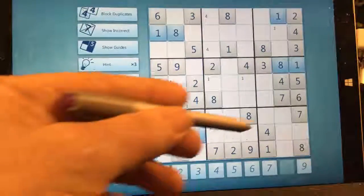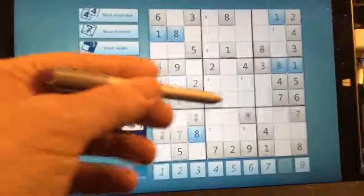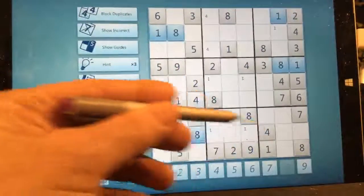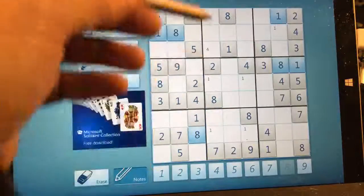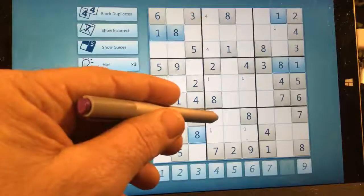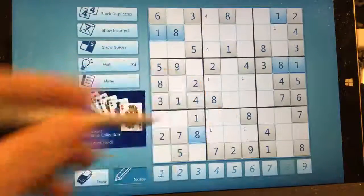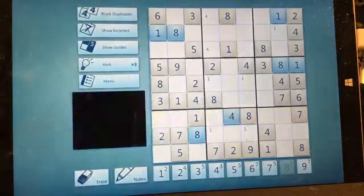All right, so 4 cancels out here. Well, we know about this bottom box with regard to 4, 4 needs to be here or here, correct? But we know the 4 is going to be in one of these two, so it cannot be here. We still don't know, but it cannot be here. Therefore, 4 has to be there.